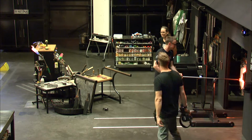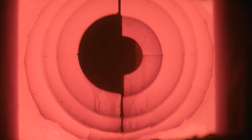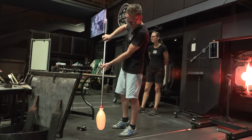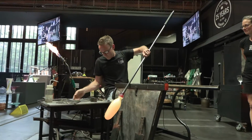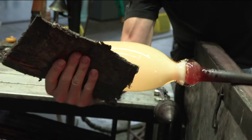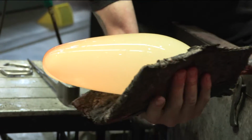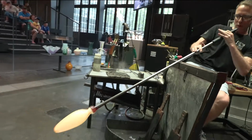Now, the other cool thing about this rocket is that if it comes out, it's going to be for sale. This is the cool thing about this partnership for our Bring the Heat demonstrations. These are in partnership with the Corning Museum of Glass shop. So this is a great way for the artists here at the museum to make something a little bit more creative, a little bit more in their style, and then we'll sell it. We don't typically make our personal work to sell, so this is a very cool opportunity for us.